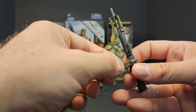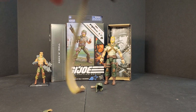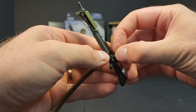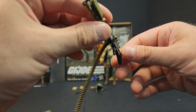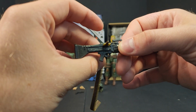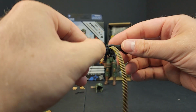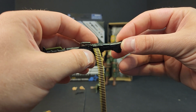Or we could peg our rounds in here. Does this catch it anywhere? Let me take a look at this. I'm messing with it. I mean, if you could feed it backwards and then run this through one of the portholes for the ammo can, you can kind of do that, I guess. But if you go the way it should go, it's pretty loose in there. So just the weight itself kind of holds. You'd have to do some posing and some displaying to get it to go.